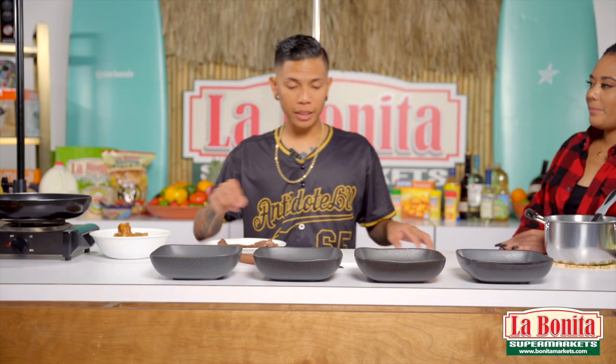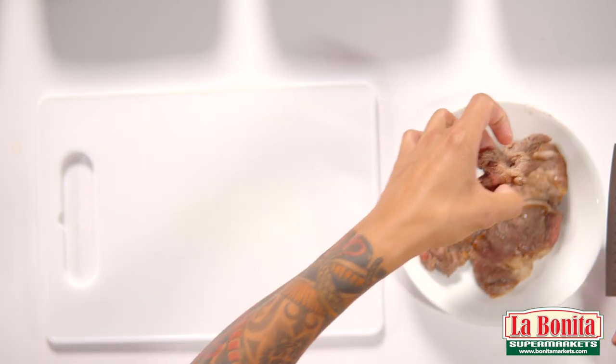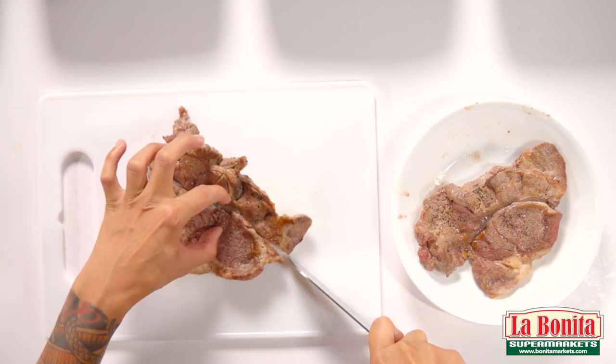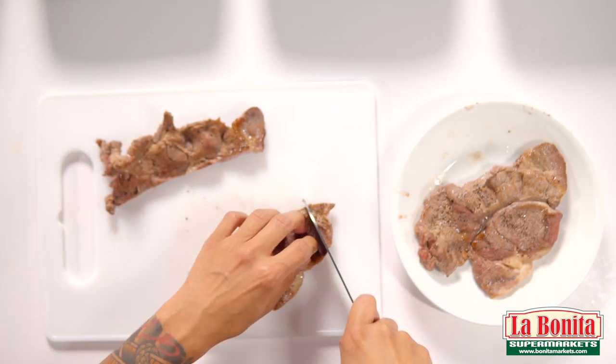Start cutting the steak. So for the steak, I'm gonna cut it in half. Just in half. And then you're gonna cut piece by piece.